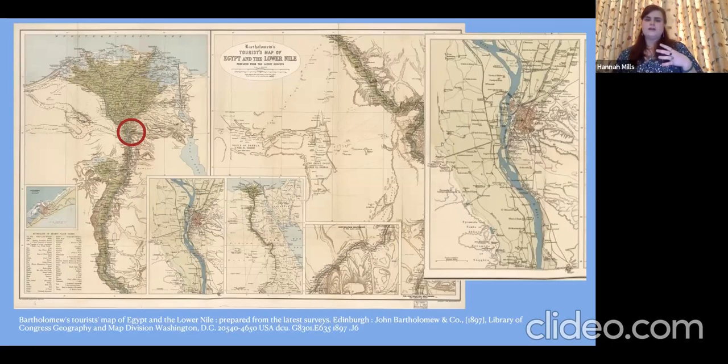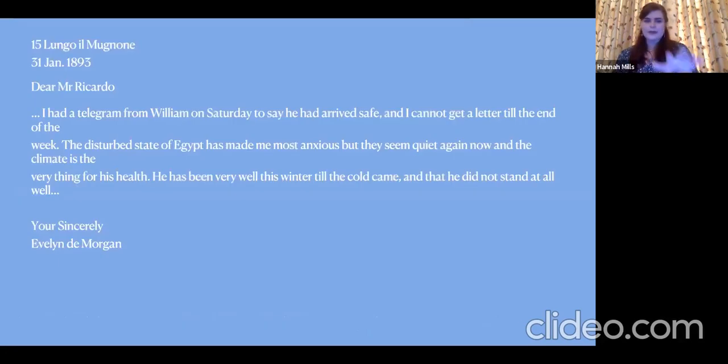And the De Morgan family have a connection with Egypt. So his nephew had been out in Egypt and had died in around the 1870s, 1880s. And then later on, his sister Mary would go out to Egypt to work with a girls' school and then die there. So there's quite a connection with Egypt and the De Morgan family. But you can see from this map where he's headed.